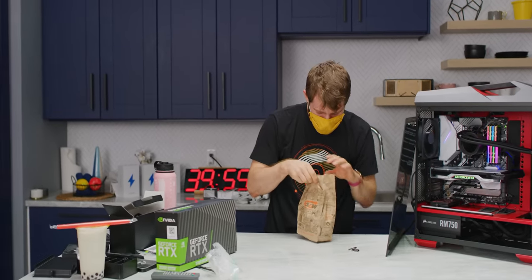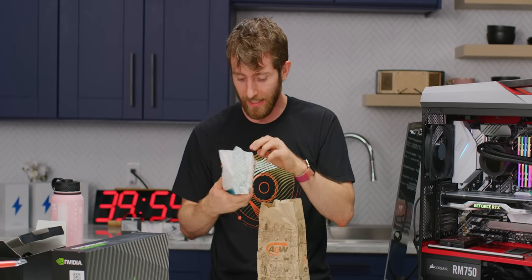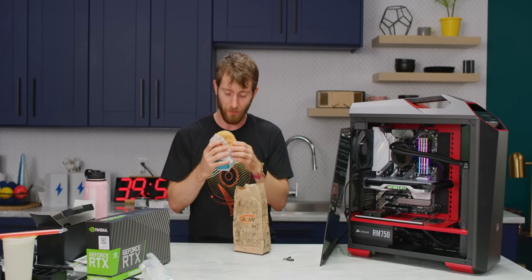Yay, I get a burger instead of durian sludge. And to my American friends out there, Canadian A&W is nothing like American A&W. They are completely different companies. I would not eat an American A&W teen burger. They're disgusting.